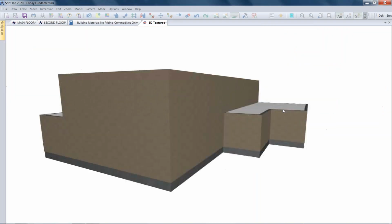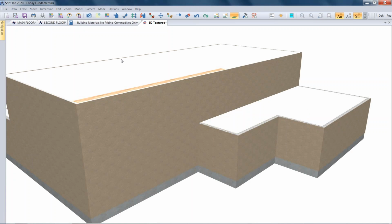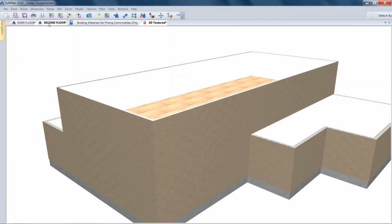We're out here. And then lastly, what I want to do is I'm going to put a roof system on this. And then we're going to spend a little bit of time on putting in a stair system that'll come up from the first floor and make contact with the second floor. And let's do that now. So let's get a roof on here first. So we're going to go back to the second floor.